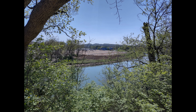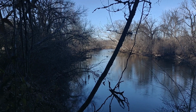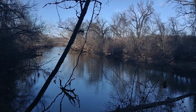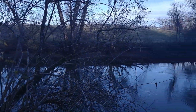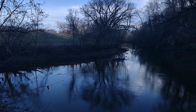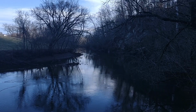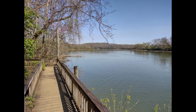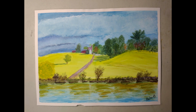From the Will Skelton Greenway, you can see the French Broad River as it approaches the Holston River. The Holston River Park has a nice greenway for viewing the Holston as it nears its end. IAM's Nature Center is located along the shore at the beginning of the river. Here's a painting I did several years ago looking across the river at farm buildings.